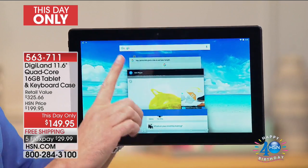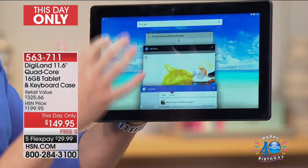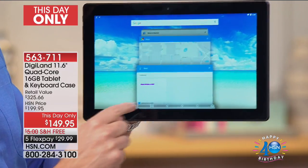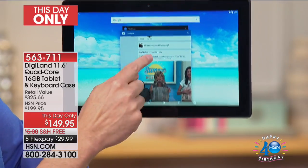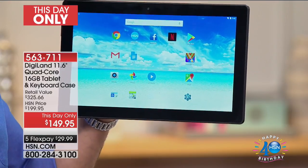Because this is the number one operating system in the world, so this is a very much collaboration between Digiland and Google. This is a Google tablet with Android Lollipop. Gang, I have 13 different things all open at one time. In fact, I'm just gonna hop right in and show you one of my favorite things.